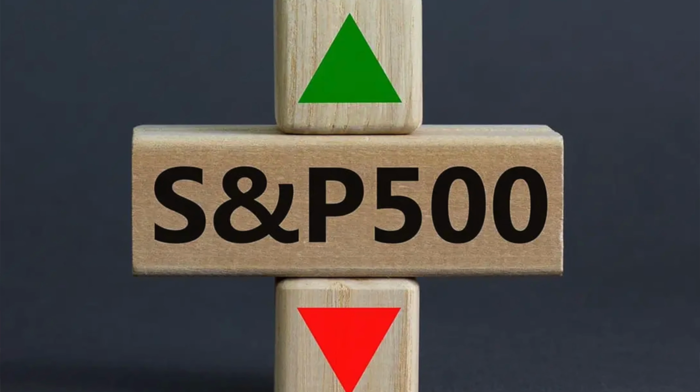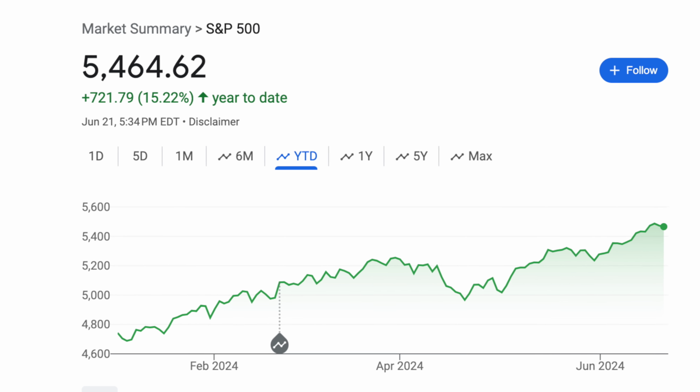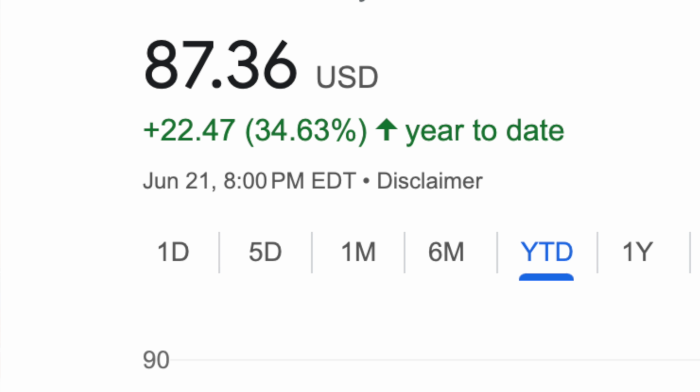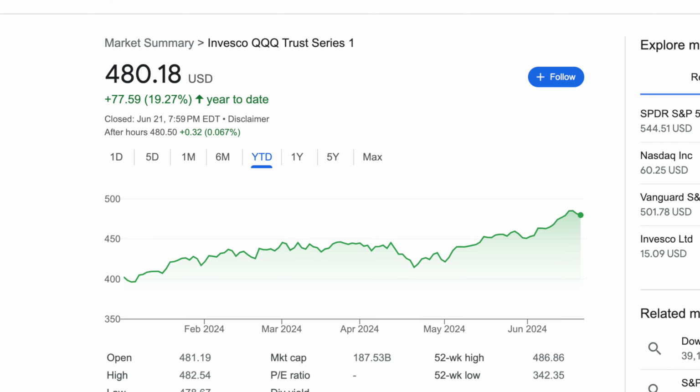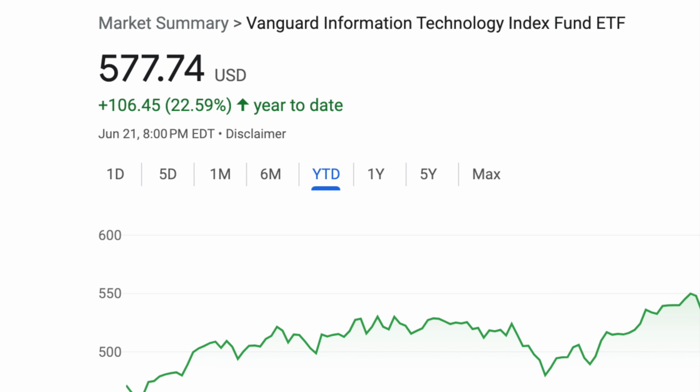We can all agree that the S&P 500 is an amazing index. So far year to date, it's up about 15%, which is great. This first ETF is crushing it at up almost 35% year to date, which is beating the likes of the more famous growth ETF QQQ and VGT, the technology ETF.